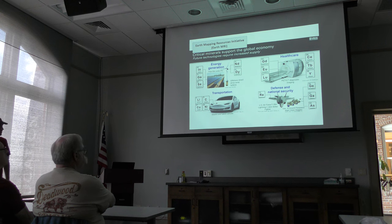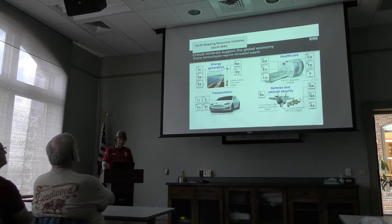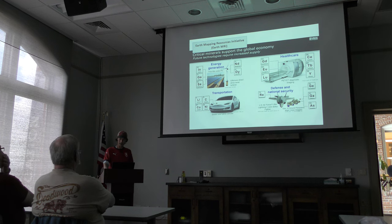Defense, national security. Most of these things are alloys that harden steel, and they're pretty obscure, but we need them to harden steel if we're going to be competitive and protected. Cars: lithium, carbon, cobalt, nickel. These things are trivial, and we understand now that we're in a tight spot as far as developing them.